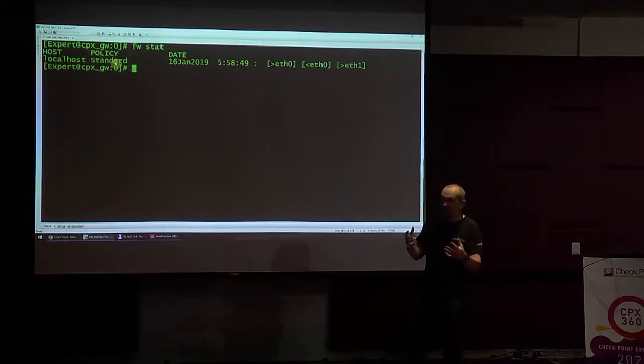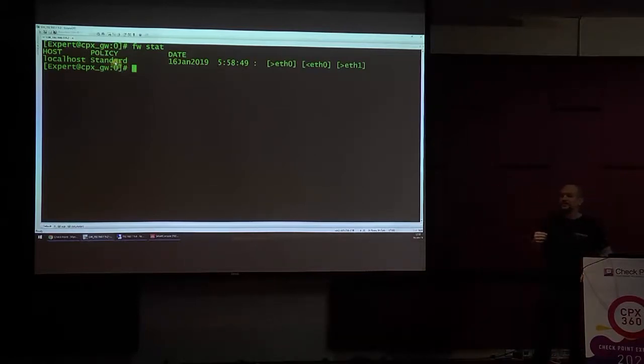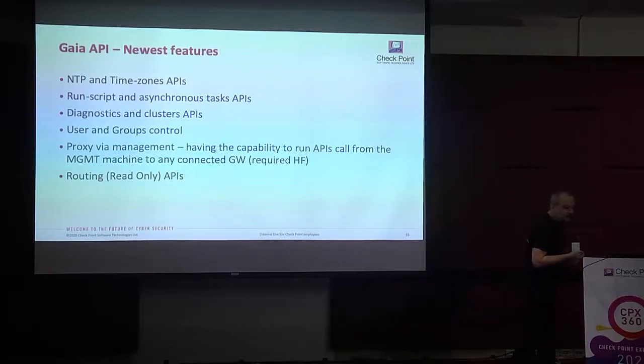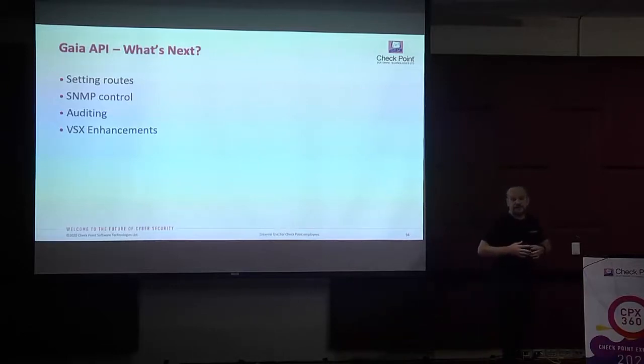So in my case, what I did here is I've taken a script with Terraform, which configured it from A to Z. I covered everything: gateway deployment, OS configuration, policy creation, object creation, and policy push through management APIs. Now, things with API, since we introduced it last year, are quite advanced. We can create NTP in zones. It was not available before that. And we want to extend it even more. So setting static routes, SNMP control, auditing, and VSX-related commands will be introduced to the Gateway API later on.